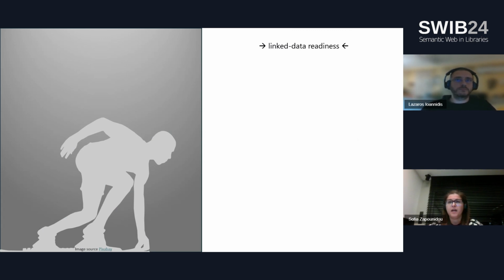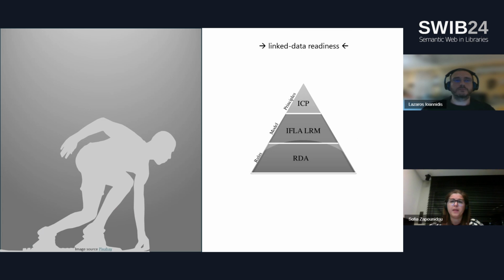data ready. And as we were exploring this idea of linked data readiness, we found out that we already have some tools. So we've got the principles, the international cataloging principles. We've got a linked data compliant model, the library reference model. We've got the rules. We've got the RDA, which provides us vocabularies. It also provides us mappings from Mark 21 from legacy format to RDF.